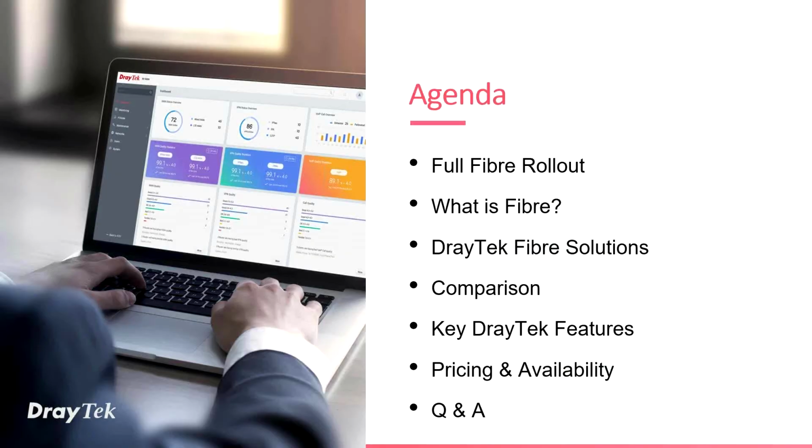So here's the agenda for today. We're talking about fibre broadband in the UK and how it's being rolled out and implemented. Then Amy will look at going over which DrayTek routers are ideal for fibre and detailing some of the key benefits of using a DrayTek router with fibre broadband. Then we'll have the Q&A at the end.